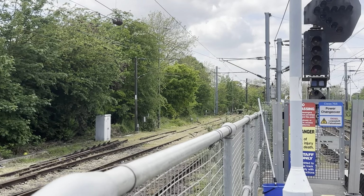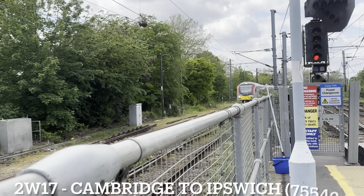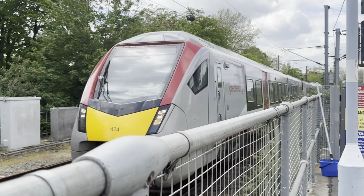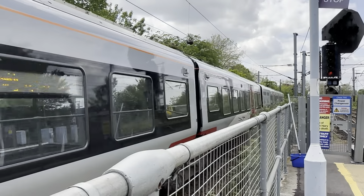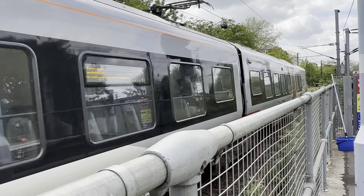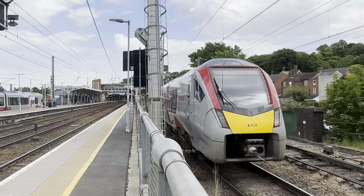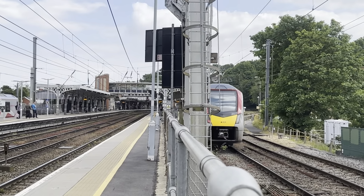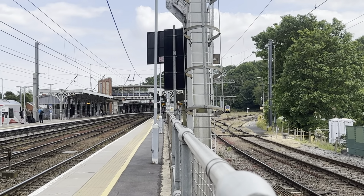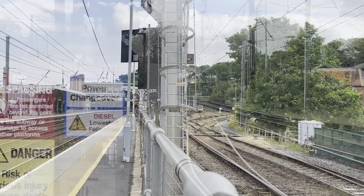Terminating here now will be a terminating Greater Anglia service from Cambridge, worked by 755-424. They will later form the 1420 back out for Cambridge. We'll catch it on departure back out. There's that one arriving in from Cambridge.